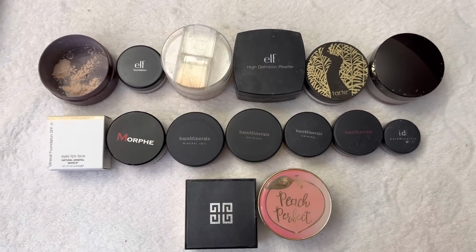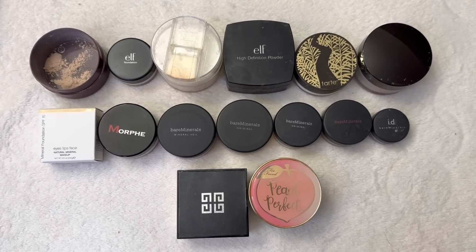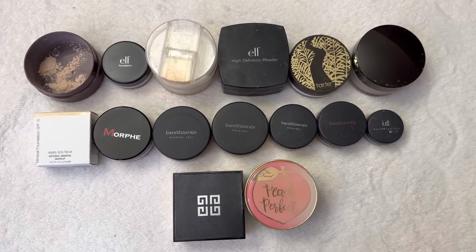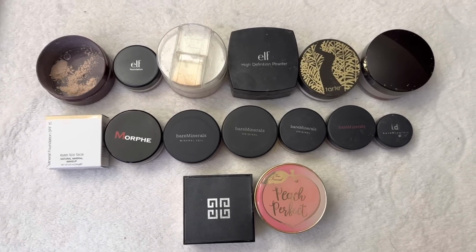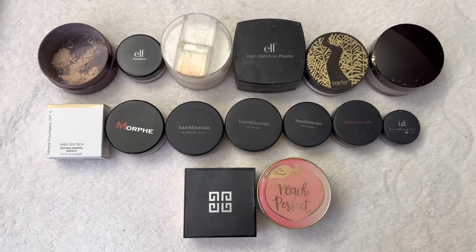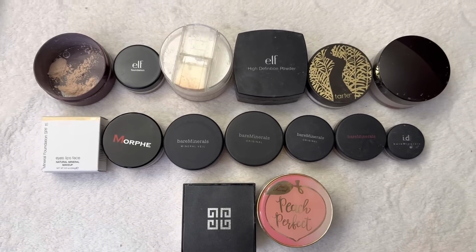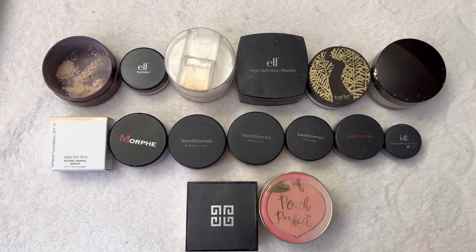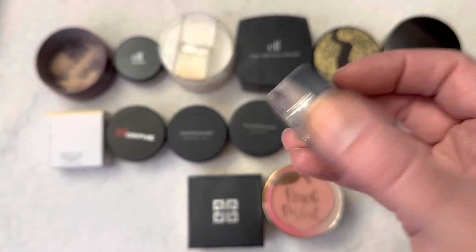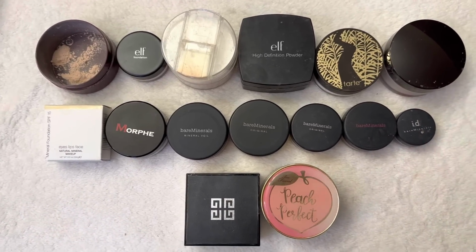This is my category of loose powders. Some of these are more like translucent setting powders. Some are more like full coverage foundation powders. But I put them all in the same category because who wants to take multiple pictures of powders? I had 17 last year and I am down to 15. I used up 2. Both of them were on the smaller side, like about this size, but I don't care because this category went down by 2 and I am so happy.